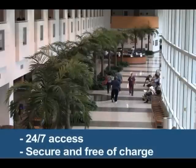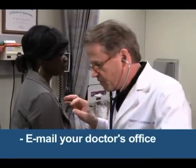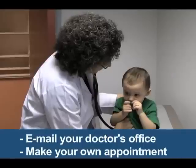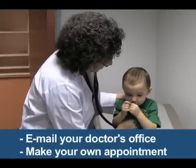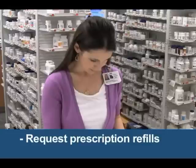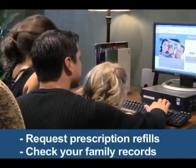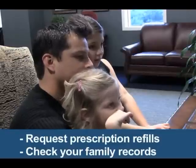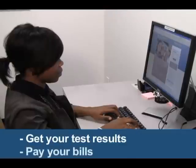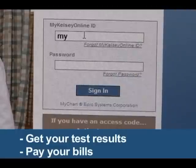With MyKelseyOnline, you can send your doctor's office questions and receive answers through a secure portal. Schedule an appointment online with your primary care physician, or request an appointment online with a Kelsey-Seybold specialist. Request prescription refills at your Kelsey pharmacy. Set up an account for your child or an older adult in your care to keep track of your family records. Receive certain test results online. Pay your bills online. Now it's easier than ever to pay your Kelsey-Seybold bill.